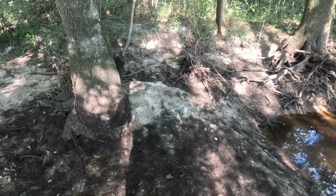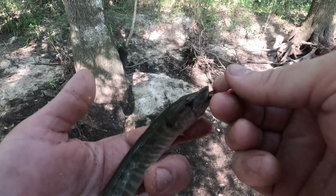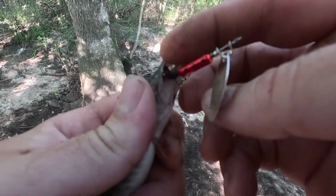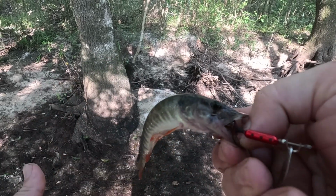I'm sure you're gonna believe this, but I caught another one and my camera overheated again. This is just the joys of fishing in South Georgia in the middle of summer. But boy, they got some razor sharp teeth. That's him.